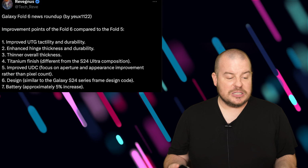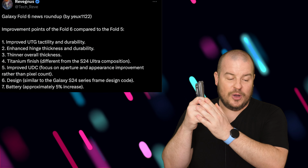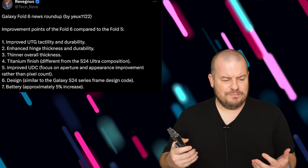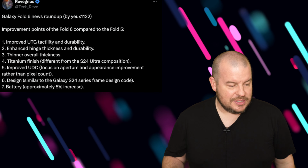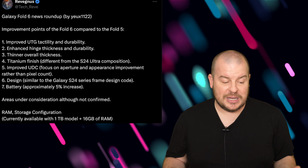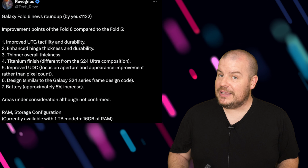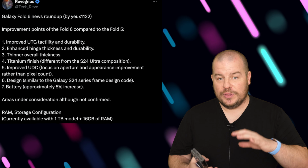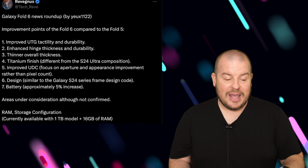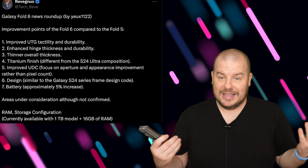Battery, he's saying approximately a 5% increase. We've heard 4,600 milliamps versus 4,400 on the Fold 5. I didn't do the math. Is 200 more milliamps 5%? It probably is. Areas under consideration, although not confirmed. We talked about this yesterday, where there potentially will be a 1 terabyte model with 16 gigs of RAM, which would be really nice, because I know a lot of people want to hold this phone for years on end, and it'd be nice to have not only a ton of storage, but also a lot of RAM so that the phone performs better as it gets older.